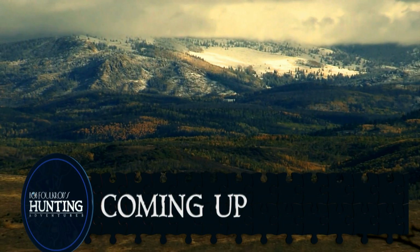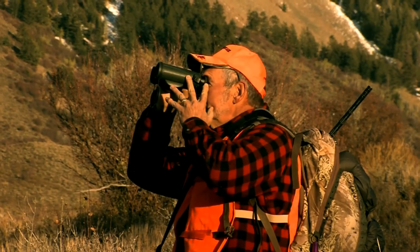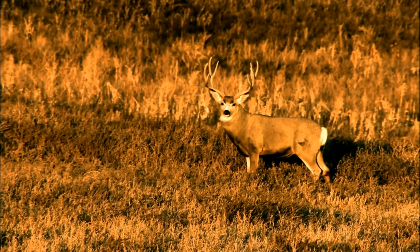The gray ghost of the high sage has drawn host Bob Folkrad to northern Colorado, where he's hunting that icon of the Rocky Mountain West, the mule deer.